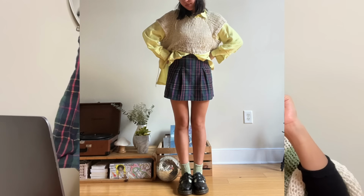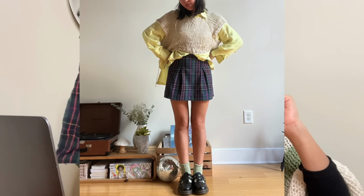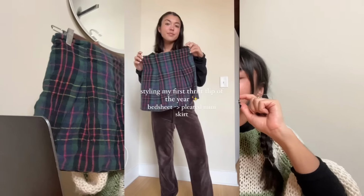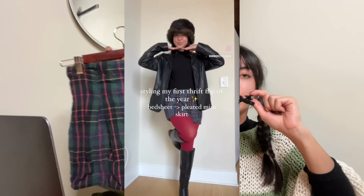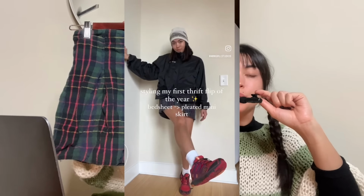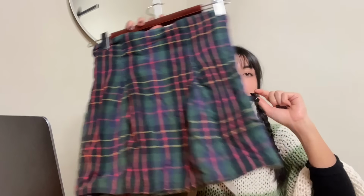I did little pleats and elastic in the back, and I do still wear this despite it being my first project and maybe not the best thing ever. I really do like it, and it's just a very simple mini skirt. It's definitely ripping at the top a little bit, so I'm going to have to fix it. So yeah, first sewn garment ever, and first project of the year.